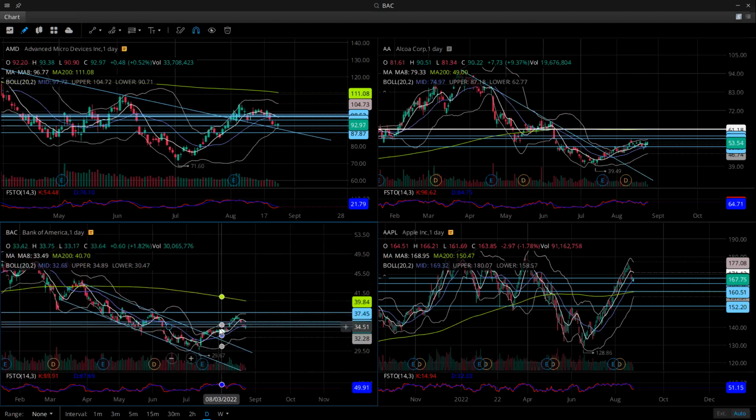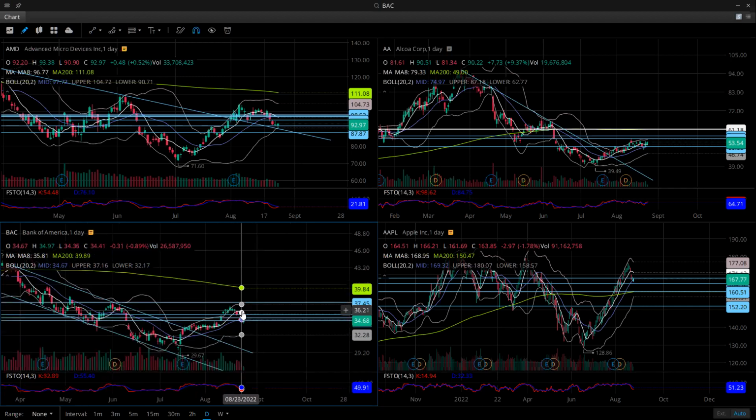Doesn't mean that it can't bounce off that support zone and run back up to range. I mean, essentially, this channel kind of did the similar thing, just a much smaller time frame here. That is a channel.